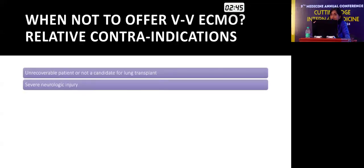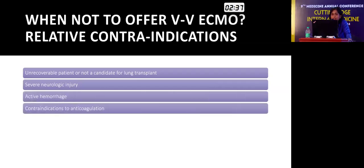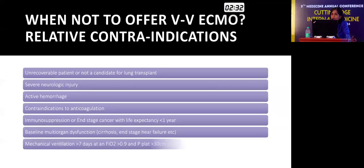So you need to know when not to give it as well. If a person has an irreversible condition, is not a candidate for lung transplant, has severe brain damage, either a large stroke or a bleed, active hemorrhage, contraindications to anticoagulation, which is needed to maintain the circuit, severe immunosuppression, end-stage cancer with a life expectancy of less than 1 year, or severe multi-organ dysfunction. And here again, the last one is what I would like to highlight. If a person is mechanically ventilated for more than 7 days with an FiO2 more than 0.9 and the plateau pressure more than 30, it's a relative contraindication. It means you've stressed the patient so much. So if you're considering any of these therapies, consider them early.